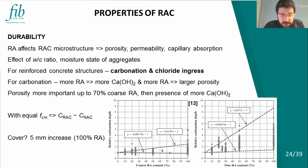What does this mean for cover, for reinforced concrete structures? Some probabilistic studies looking at 50-year service life design have found that if you have up to about 50% of coarse recycled aggregates, more or less you don't need to increase the cover. Above that and up to 100%, with about a 5 millimeter increase in cover for durability, you should achieve the 50-year service life for recycled aggregate concrete. So generally, if you want to be safe, it's perfectly fine to increase the cover by 5 millimeters if you have exposure to carbonation.